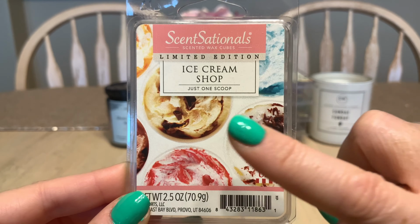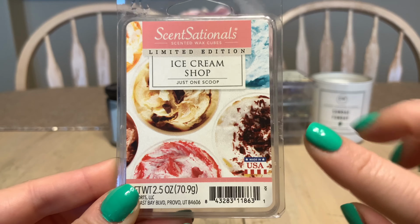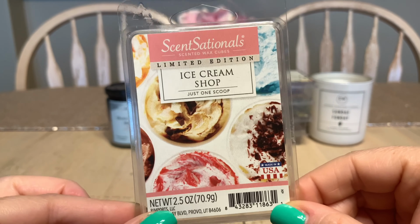I really enjoyed this. I do know that they sell this at the Walmarts in Canada, or at least they did over the middle of summer. So if you see this in your Walmart and you're Canadian, definitely pick this one up.